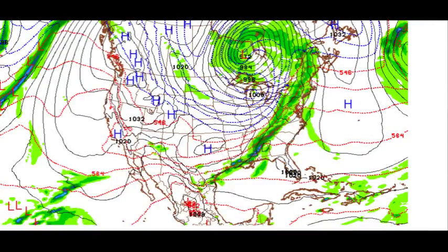Looks like we got a pretty well wound up occluded system up there in Ontario. You can see that right up there. And the frontal systems are pretty classic. The cold front extending from about Pittsburgh down to about Chattanooga, Atlanta, and then about to New Orleans, and then to South Texas. So that's going to be our cold front.